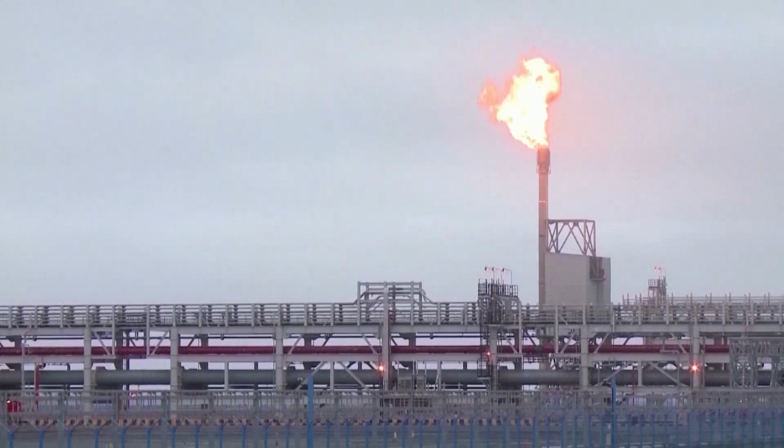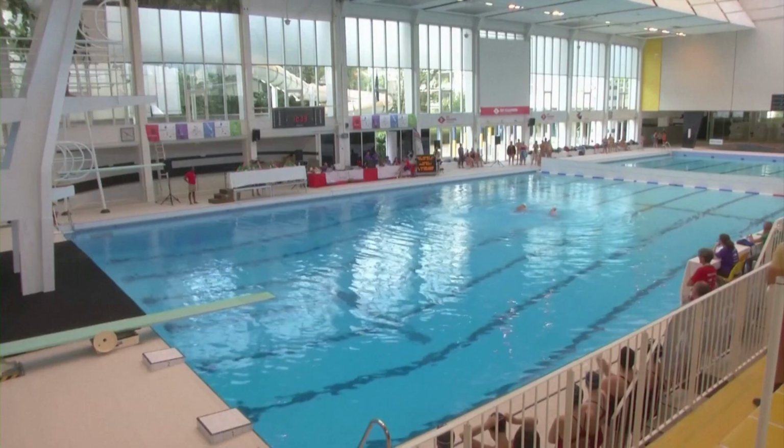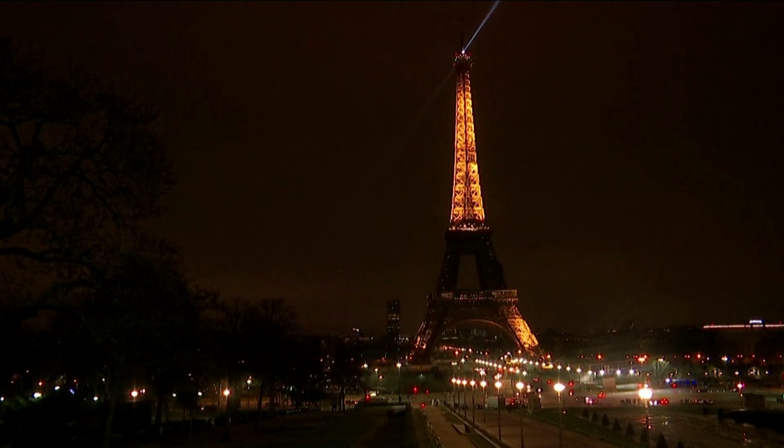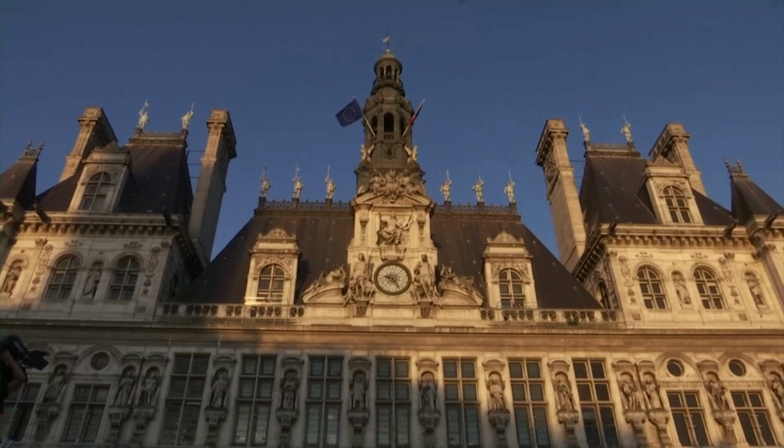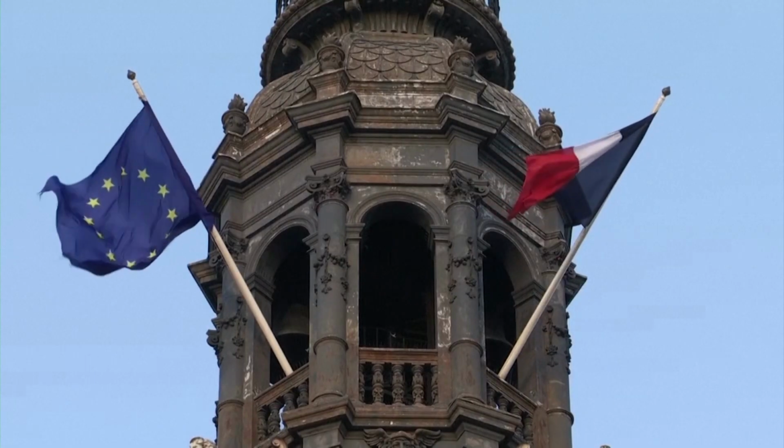Soaring fuel prices this year have led European governments to dial down the heating in public buildings, force businesses to turn lights off at night, and even switch off the Eiffel Tower. But older buildings can be retrofitted to make them more efficient. I'll give you a great example.